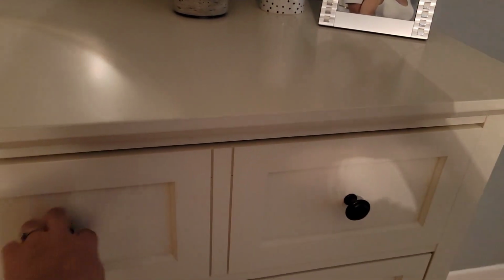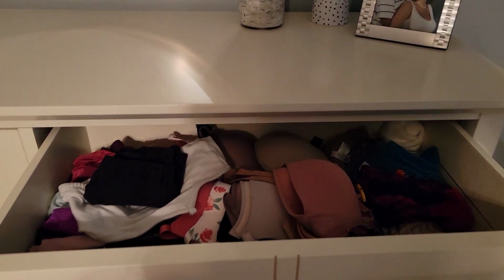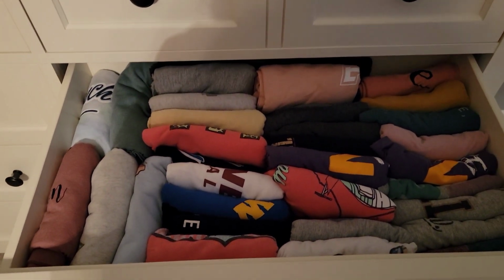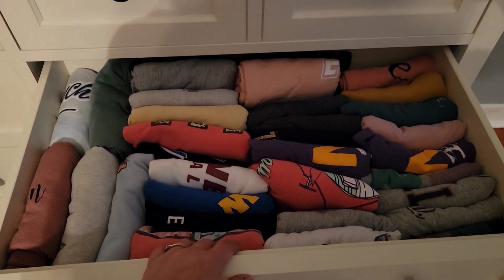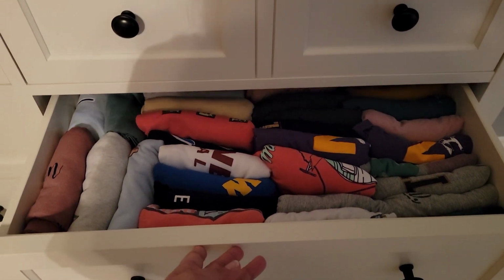All right. So quick glance up here. This drawer, underwear, socks, and bras. I'm not going to stay here long, but just show you it needs some work. This drawer is t-shirts, long sleeve and short sleeve. This one stays pretty tidy. You can tell it's not a mess. But there may be some things in here that I don't wear that I can get rid of.